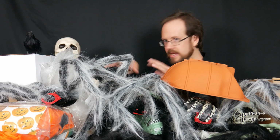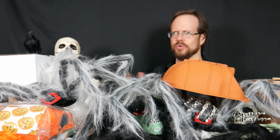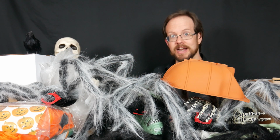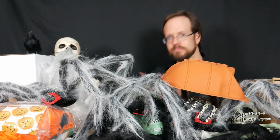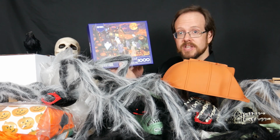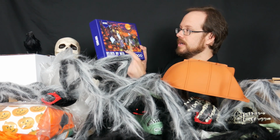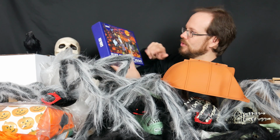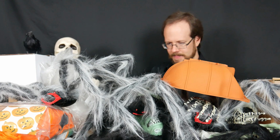When I'm not making these videos or reading or writing horror or watching horror movies or building things in my workshop or all of the spooky things that I spend most of my time doing, on occasion I like to put together a jigsaw puzzle. And so I've got this jigsaw puzzle. This is a 1,000-piece 70 by 50 centimeter Halloween jigsaw puzzle with a skeleton pirate and some ghosts and lots of jack-o'-lanterns around sort of a haunted house there.